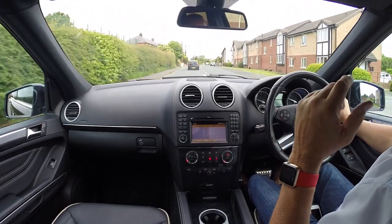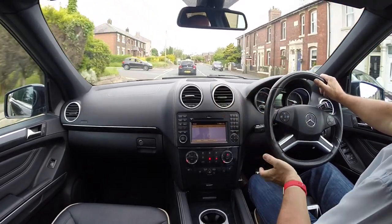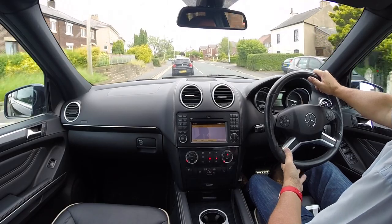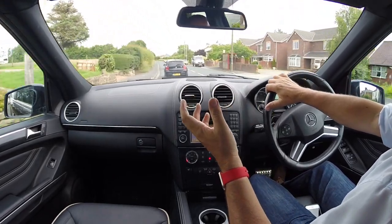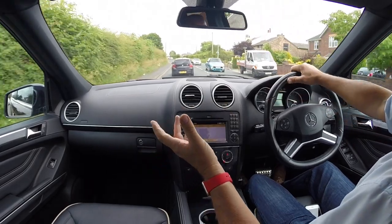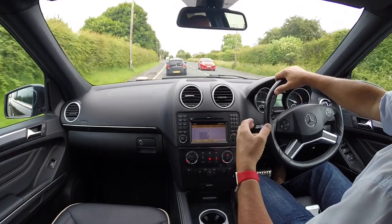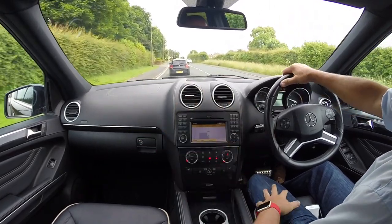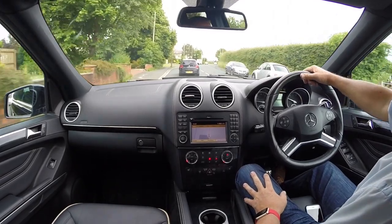Got roof bars on this model, the Grand Edition. It's got the AMG grille, and this is the AMG steering wheel. You've also got side steps, and they're not just the kind of bolt-on side steps. They look like they're actually made to be part of the car and designed with the car, as opposed to just bolted on the side. So it is a really, really good looking car.